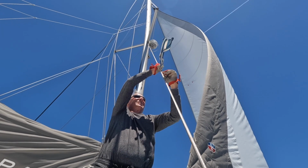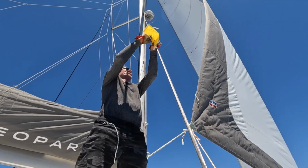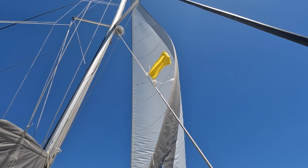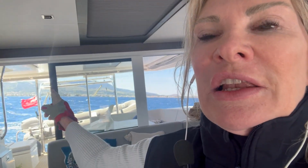Hi guys, well we have checked out of Greece officially and we're on our way to Turkey. We've got the Q flag up and it's going to take us a couple of hours to get from Kos straight over to Turkey, and then we have to check in and go through quarantine and also the Port Authority to officially check in to Turkey. I don't know if you can see it, but that landmass over there is Turkey. So we've only just left Greece and that landmass is Greece. So it's really, really close.